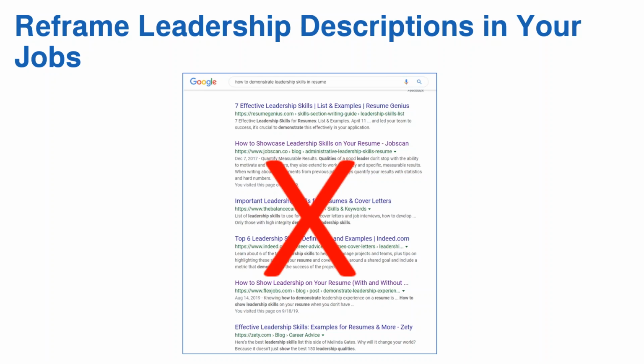You have other webinars you can look at about tailoring your resume, but the key is you need to know what kinds of positions you are looking at, but also what is the language that you should be talking to effectively convey how you're a leader.